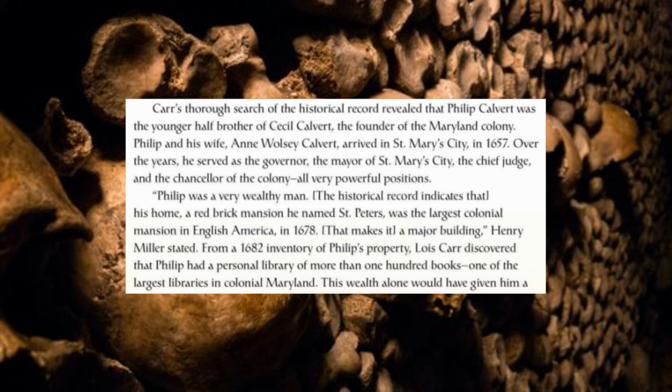The historical record indicates that his home, a red brick mansion that he named St. Peter's, was the largest colonial mansion in English America in 1678. "That makes it a major building," Henry Miller stated. From a 1682 inventory of Philip's property, Lois Carr discovered that Philip had a personal library of more than 100 books, one of the largest libraries in colonial Maryland.